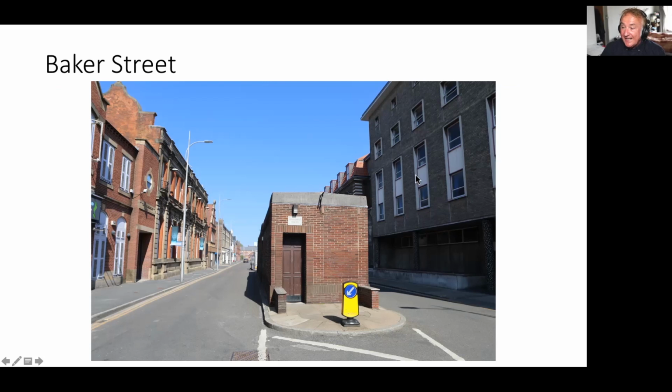Really what we're seeing here is the back of the 1962 extension of the library. This is the rear of another library extension of 1930.